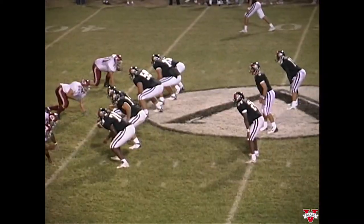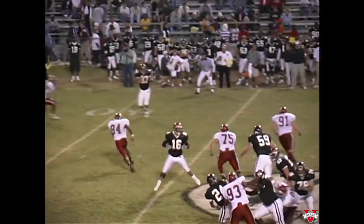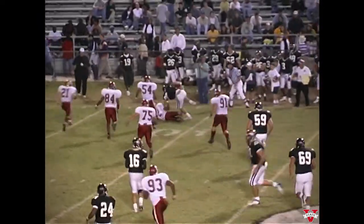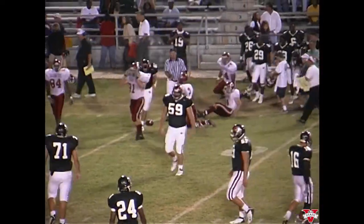In a shotgun, Blaze is now going east. Wants to throw out here towards the press box, flat side. Adam Brown makes the catch. Still fights for some yardage, gets all the way down to the 35-yard line. First and 10 for the Blazers.